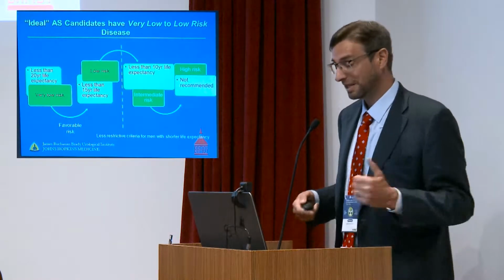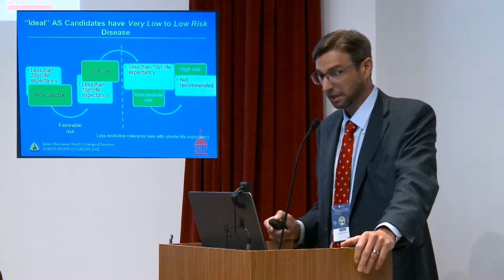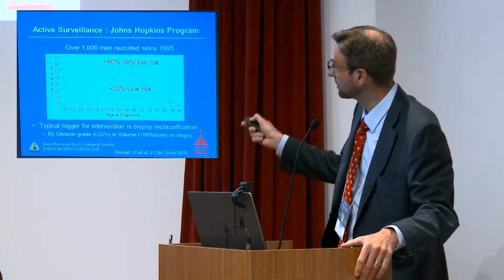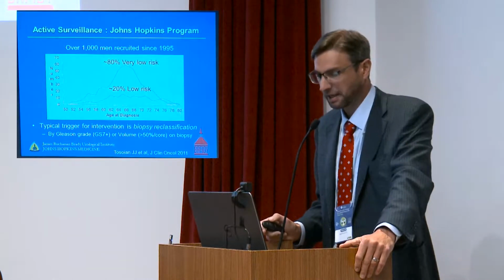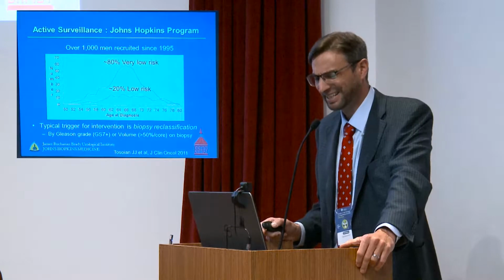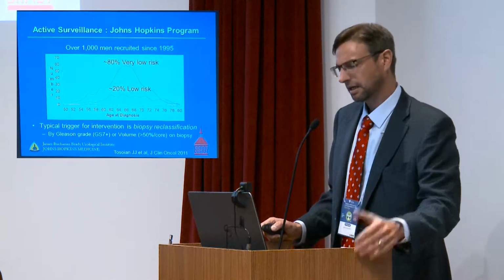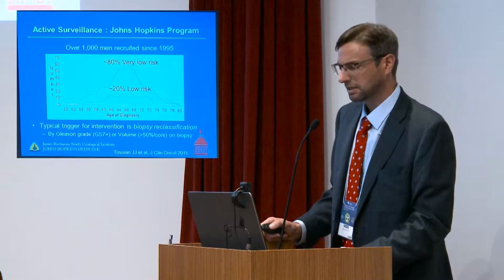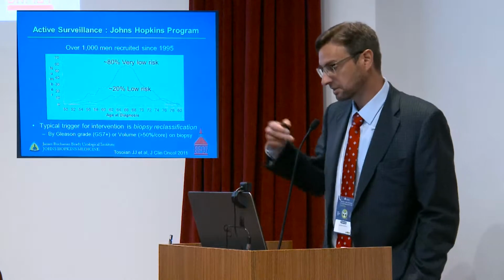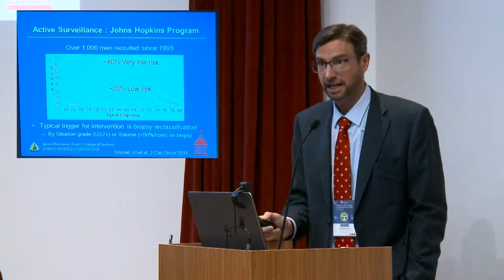It's just you're basically deferring the treatment that will be inevitably coming that patient's way, as far as we can tell. So our cohort is a combination of low and very low-risk patients. It's older than some of the cohorts. Our men are in their mid to late 60s, typically, about 66, 67. And our trigger for intervening is usually biopsy reclassification, which means on one of your surveillance biopsies over time, you see a higher grade or a real increase in cancer volume.